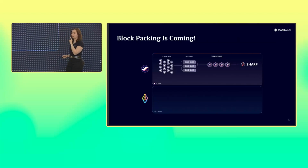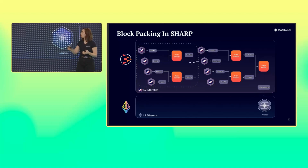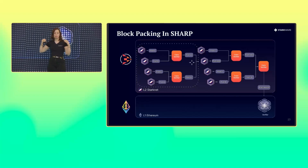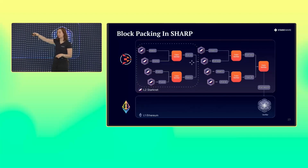So let's do another dive into Sharp, but now with the new feature of block packing. What you see to the right is the original recursive tree that I mentioned a few slides before. So we have the leaves, and we have proofs, and we create the verification, and then proving again, and so on and so forth. But now, some of the leaves are not a single block, but they are the root of what we call the block packing tree. So to the left, you have the block packing tree, and you have the original set of blocks that were sent to Sharp as a set, and we generate for them, exactly like before, a proof and a verification and a proof of the verification and so on.